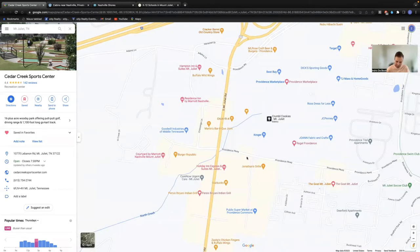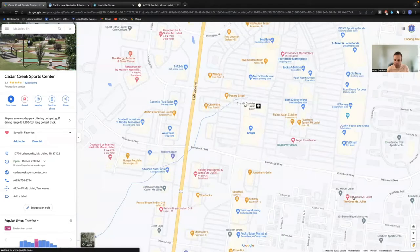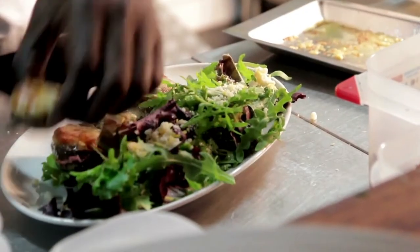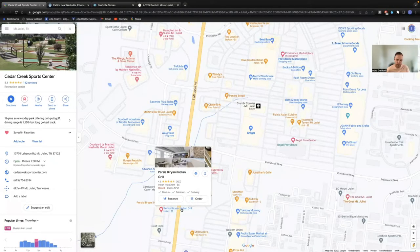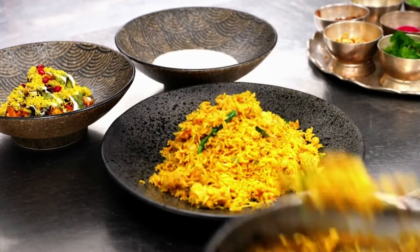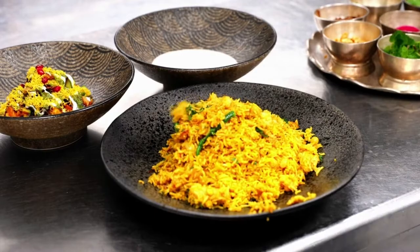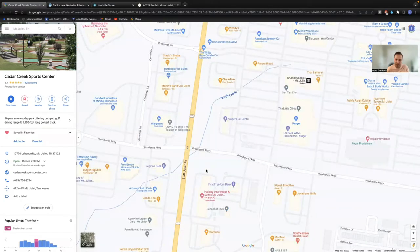Now, when it comes to food, I like a night of dining, and I would definitely recommend the Goat in Mount Juliet. Really good restaurant. If you're a fan of Indian, definitely check out Percy's Biryani Indian Grill. I would say those are two recommendations for really good food. But again, there are so many other great places to eat, so you definitely won't miss out on any type of good food.